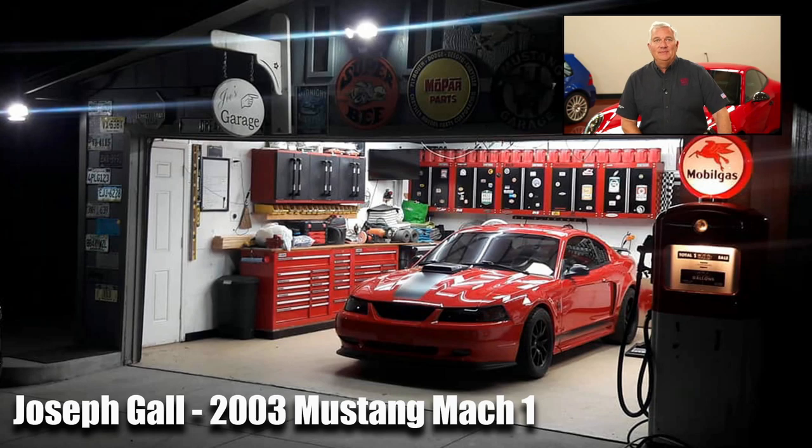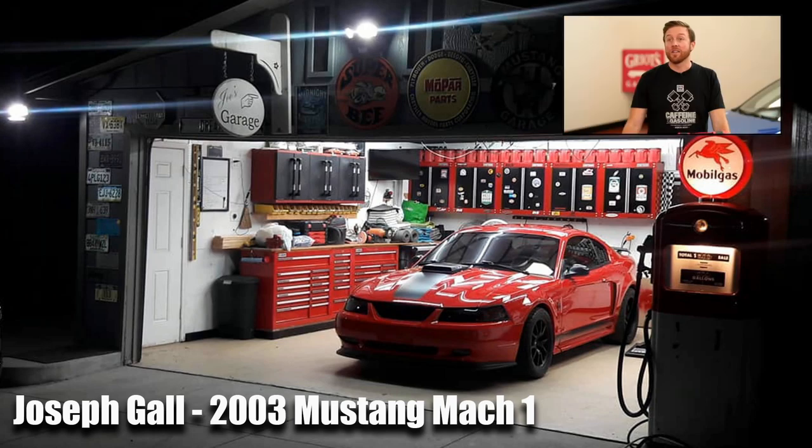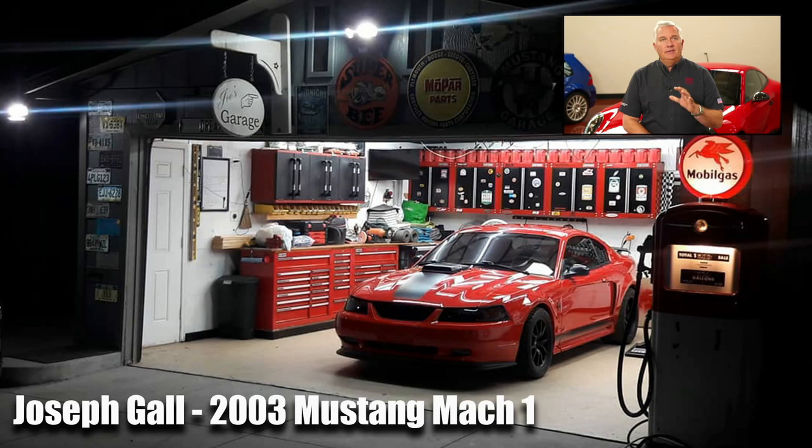Now, I liked Joseph's garage: a total dedication to a theme, organized cabinets, well lit. I mean, it checks all the boxes, and of course, a red and black Mustang. Perfect theme. But look at the outside too. He's got license plates around there, and a really cool sign: Joe's Garage, Mopar. What's the other one? Mopar. You better take that down if you have a Ford. I don't think that's a Mopar. Maybe it is. No, I think it says Mopar.